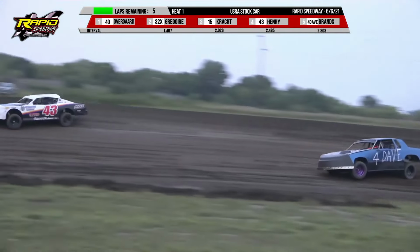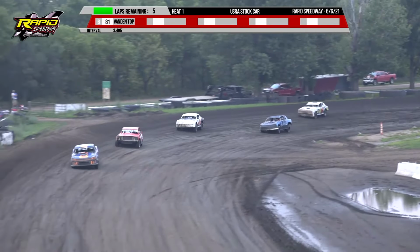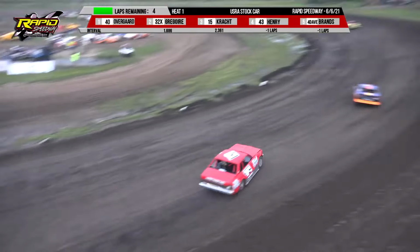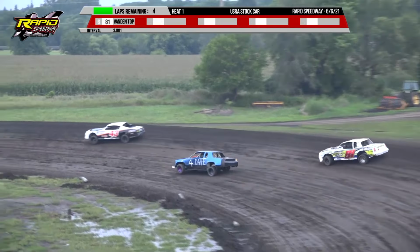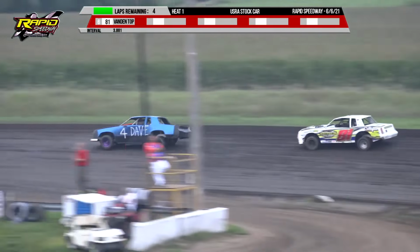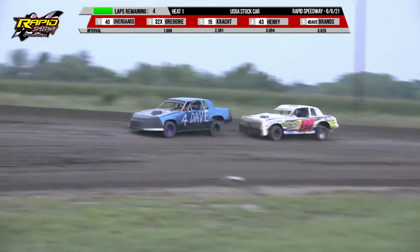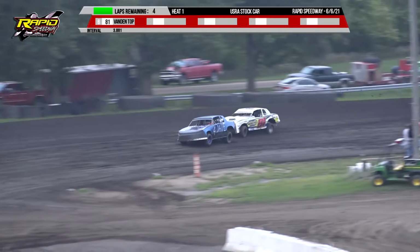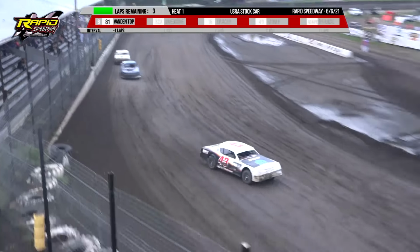USRA Stock Cars presented by Precision Auto Body. Heat race number 1 of 3 on the track right now tonight here at the Dave Mulder Memorial Night at the Rapid Speedway. Overgard, Gregoire, Crock, Henry, Brands, and Vandertop. As we fly around the Rapid Speedway, the first of 3 heat races for the USRA Stock Cars. Scott Overgard has them covered in the number 40 machine.